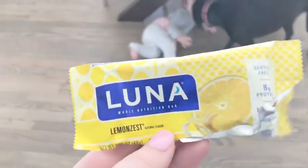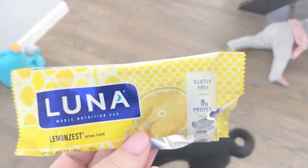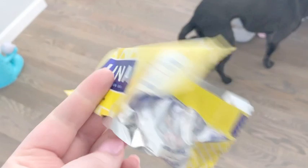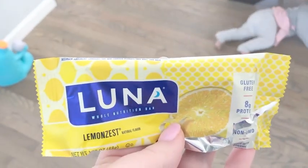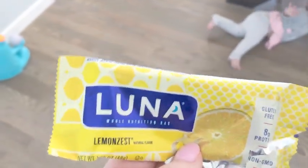Okay, so it's about 3 o'clock, and I did just eat this Luna bar. I had previously mentioned that I wasn't going to eat these because they are high in points, but I needed something, and I needed something sweet. I'm trying not to stress eat.